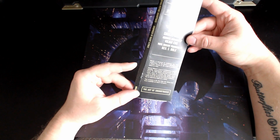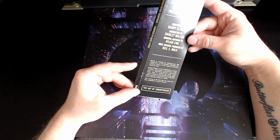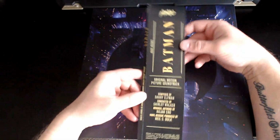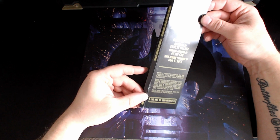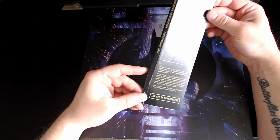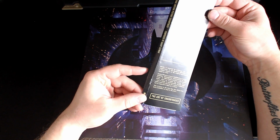In 1989, Elfman became a household name when he created this iconic score, and indeed it is. Danny Elfman's Batman score is very iconic, and in doing so permanently set the high watermark for not only the music of Batman but of superhero films as a whole.